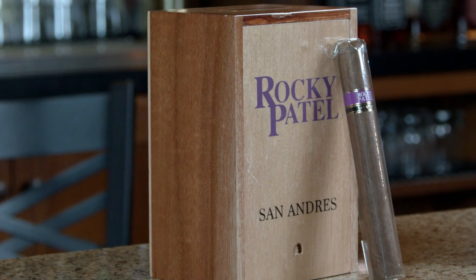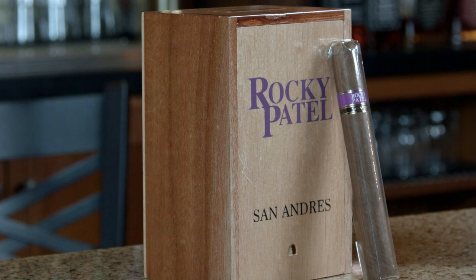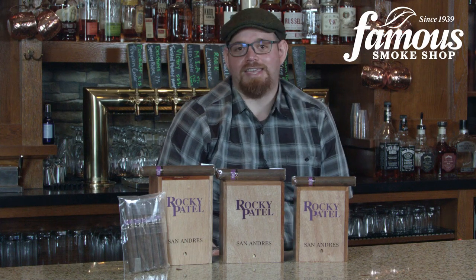So whether you're diving into bold smokes for the first time or just topping off your humidor with something that's a little more economy priced, Rocky made this decision easy. And you can only get it at famous-smoke.com.